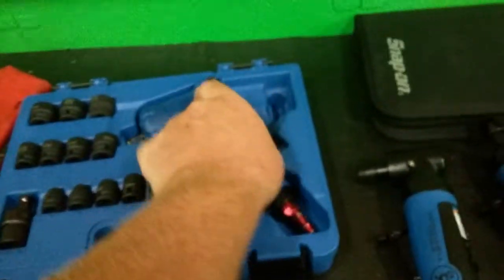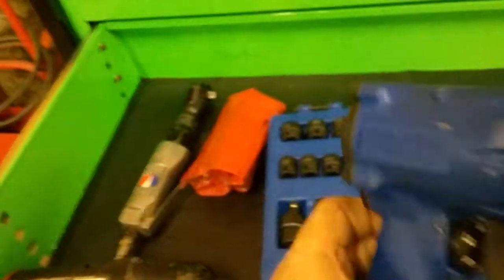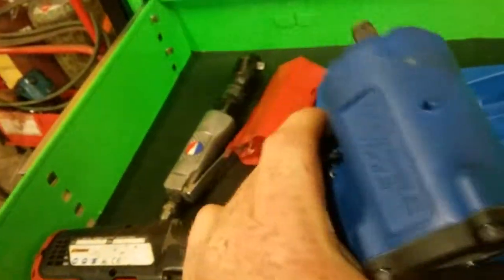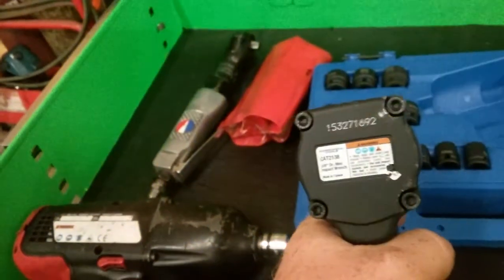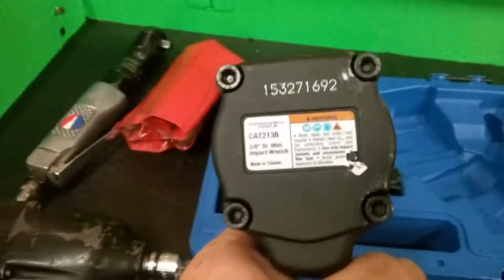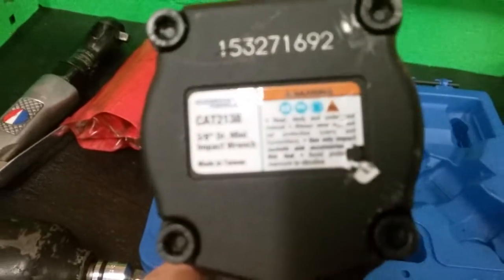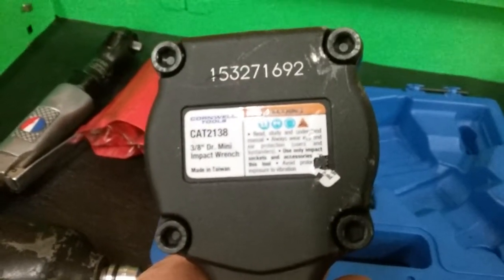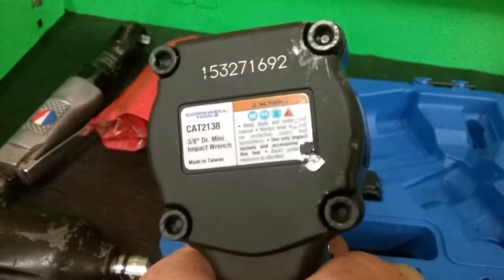Batteries. This thing is phenomenal. Little 3/8 stubby impact. It's got 500 pounds reverse. And there's the part number. It's from Cornwell. Let's see if it'll focus. There you go. It's a CAT 2138. Made in Taiwan. I use this quite a bit. It's a nice little wrench.